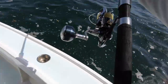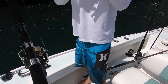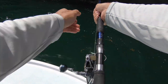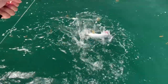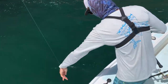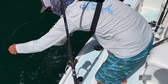I'll keep an eye on that, dude. Oh, you're doing the tip, mate. What fish, mate? Watch this out. Oh, species on the board. I'm blaming that lost hookup on that camera. Yeah, yeah.